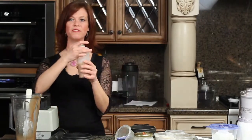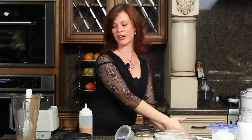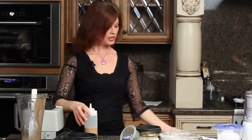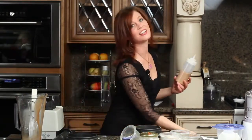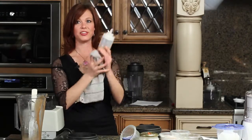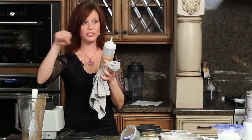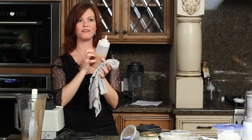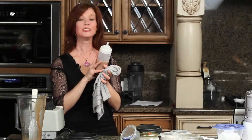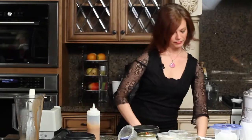Now, just a note about plastics. Anytime you put fat into something, so oils, coconut, anything with fat in it, fat is a solvent, so that means it dissolves things. Whenever you have a fat in plastic, the fat will dissolve the plastic into the fat. So for these little things, we do it short term just so we can dump it on your stuff. But anytime you have fat in something, I would store it in glass, not plastic. Okay, just be aware of that.